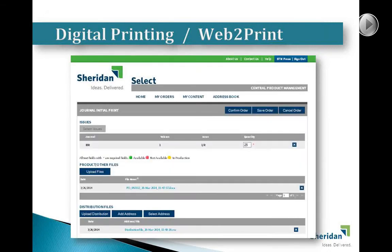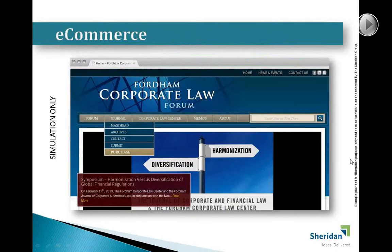Using a web-to-print portal, files can be uploaded, orders placed, and shipping addresses assigned. The printing is done automatically on high-quality digital presses. Once the product is shipped, you would receive a shipping notice. All the communication and information is available in one location, and that makes this process very easy and efficient for you.